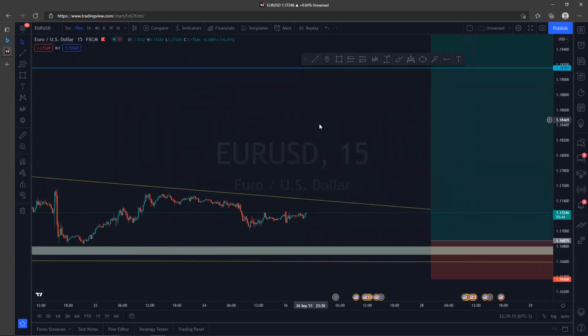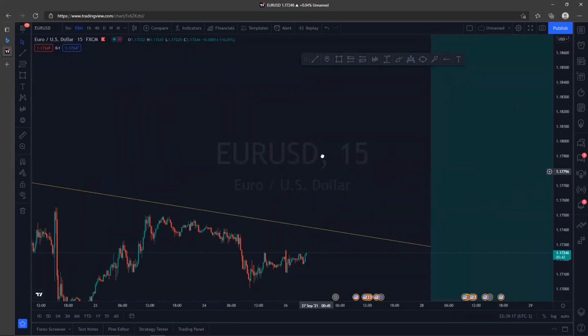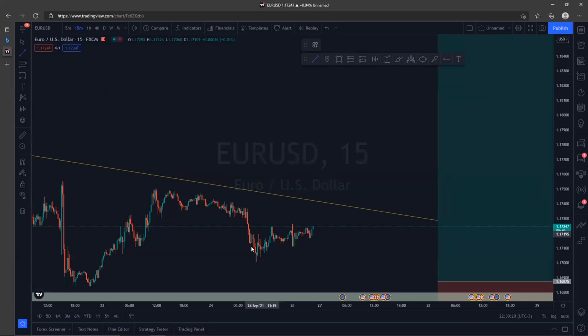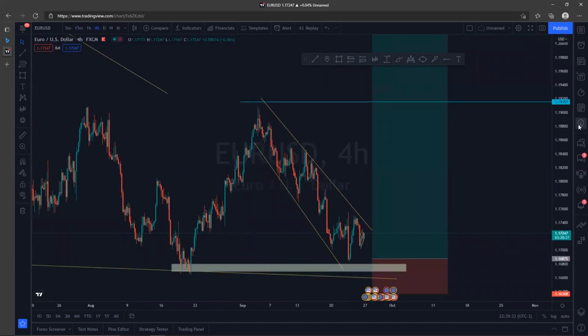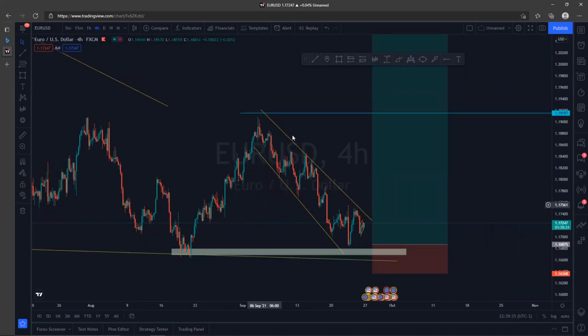But then when you're looking for entry, look at the pattern. Why are you entering? Don't just enter. If I were to enter this one, I see that okay, it has a what? It has a flag. So here's the flag. So the flag tells me that okay, it's still gonna buy. So I'll go to the 4 hour, guys, and monitor my trades.